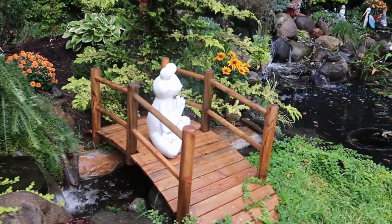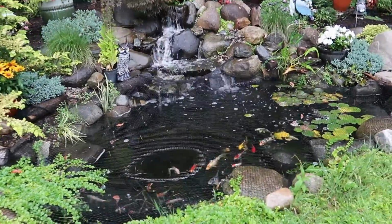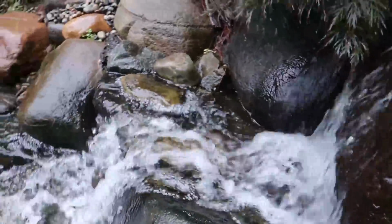And a water feature's never done, which is why I continue to believe I could keep doing these videos for years and years and years, because every water feature is a unique work of art, one-of-a-kind creation. The people that live with them are unique works of art, one-of-a-kind creations.